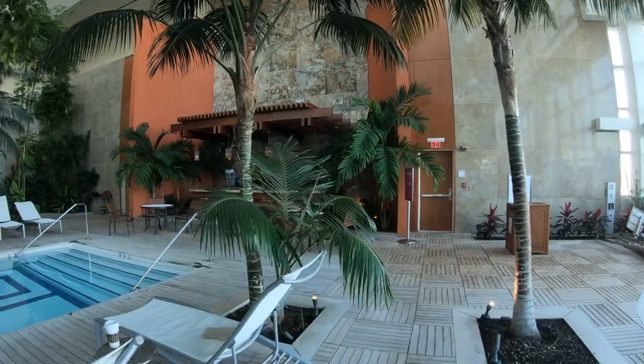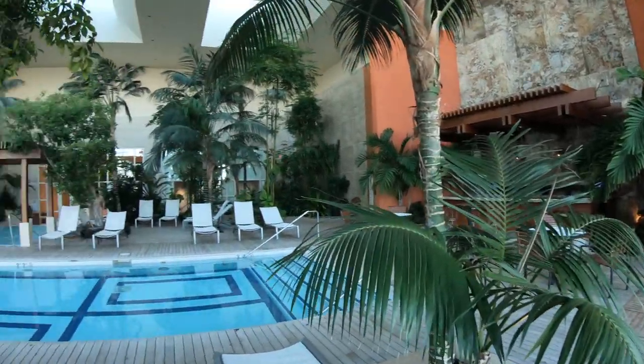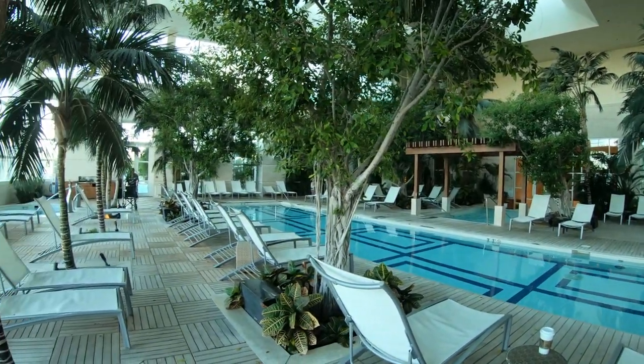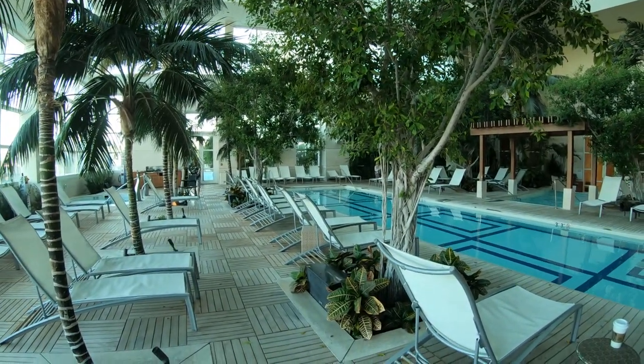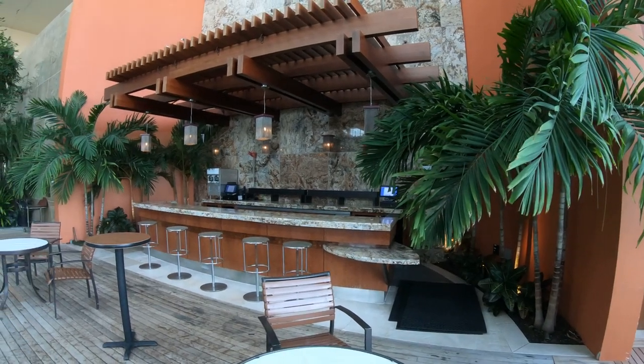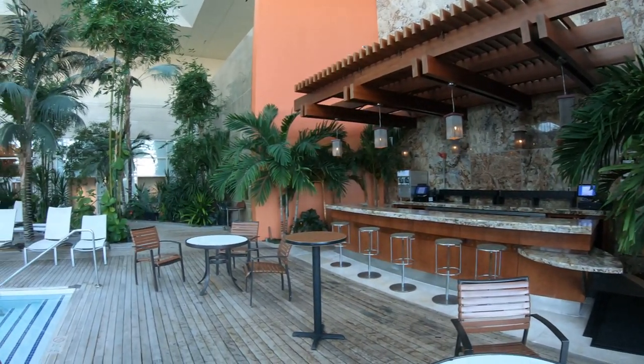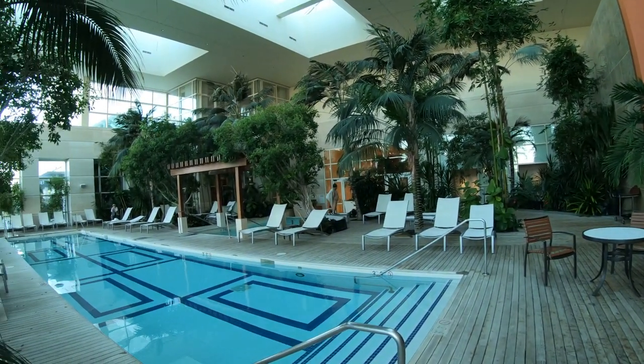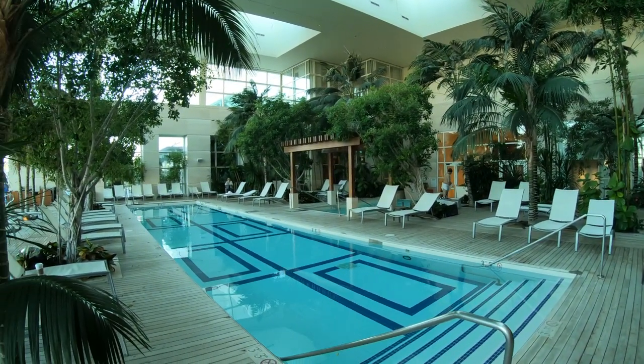That spa on the 32nd floor has an infinity pool, which is still closed, but it's kind of weird in that the infinity pool goes right to the windows. So you're at the top of this building and the pool seems to be going right outside the window. It's pretty cool. Still closed, but of course I'll do a video on that as soon as it opens up.